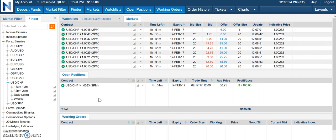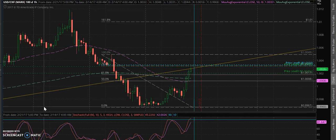Hey guys, I just entered a short trade on the dollar Swiss. I grabbed the 1.0033 for the 2 p.m. expiry. If we come to the chart, I want to show you why.